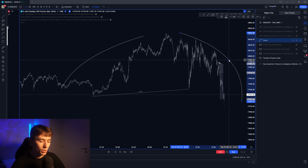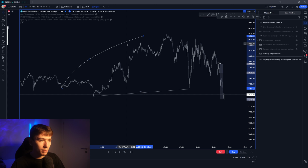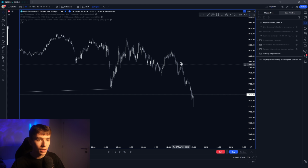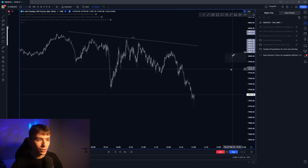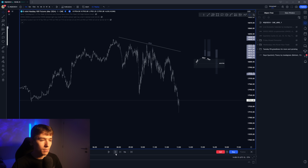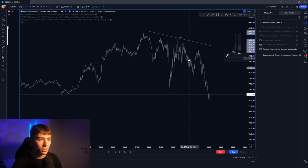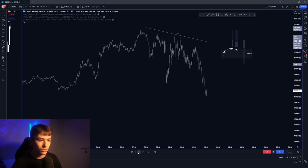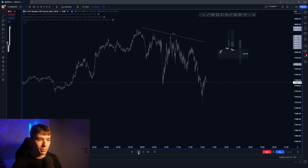And I don't know what I did afterwards, but I'm glad I took profits right here for a nice 2.98 R. And then afterwards in the PM session, now my bias is bullish, right? We swept liquidity, we swept sell side, we completed this entire sell model. So now I should have been bullish bias. So let me take a look at what happened there.